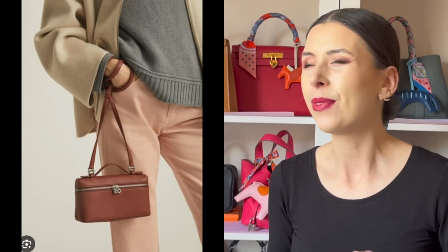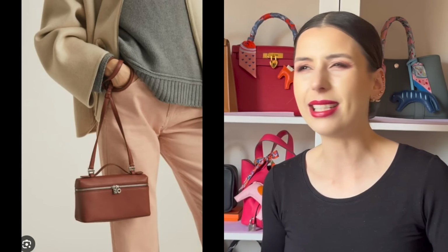I don't know. Same with the Loro Piana pochette. It's so low-key, it's so small and pointless that it's almost like not even a bag. Like, it's literally a pochette.